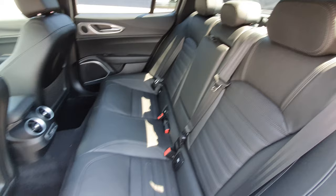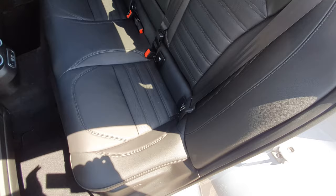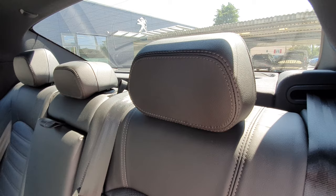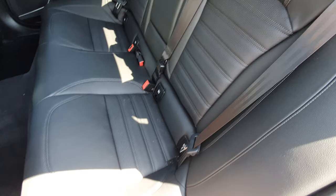Premium. Now look at those seats. We have leather seats, and this leather is not that cheap leather. This is really good quality leather, and it feels fantastic. You can see the stitches, you can see the design is different, it's something else. Even down here, if you touch it, the quality is there. Those seats feel like they last forever with this high quality leather.